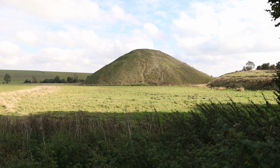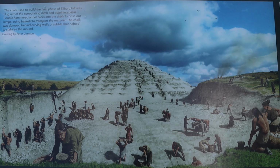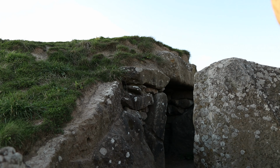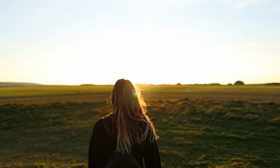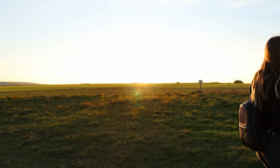It was thought that it may be a burial mound, much like many of the other burial mounds that you can find in the areas around Stonehenge, but in 1776 an excavation was done where they dug a vertical hole straight down from the top of it, expecting to find remains, but they found nothing, just further adding to the mystery of this place. A remarkable feat of Neolithic engineering, and I think it really changes your perspective of what humans were capable of back then.